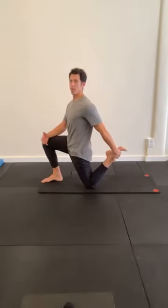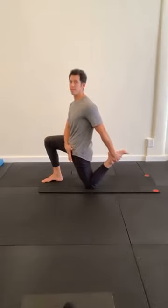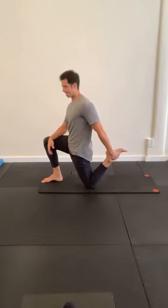And once again, if this is too easy, go forward, grab your ankle, and come up. You're going to lose the ability to work on your toe and ankle range of motion there, but that's okay. If you need the hip flexion or the quad stretch more, go get it.